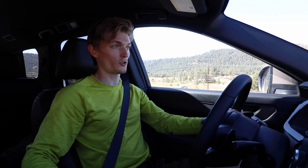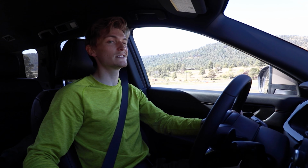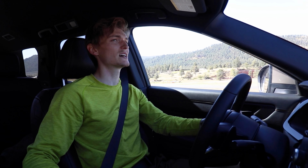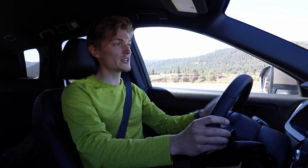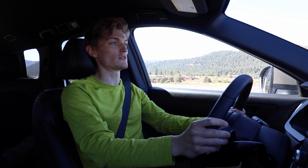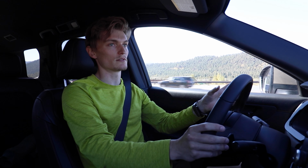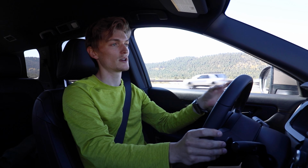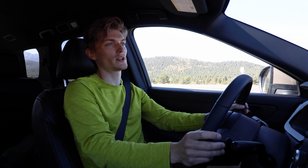On road, so far, my impression is that the stiffer suspension isn't necessarily welcome all the time. On really smooth roads like I'm on right now, this is an extremely recently repaved road, so the asphalt is just sublime, it's totally fine. Obviously, you can sort of hear that there's more road noise than a standard Pathfinder. That's expected with the all-terrains. It really doesn't bother me.